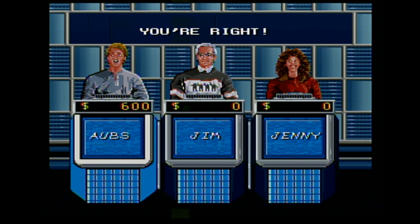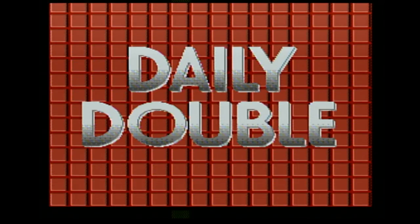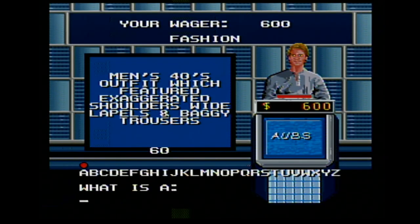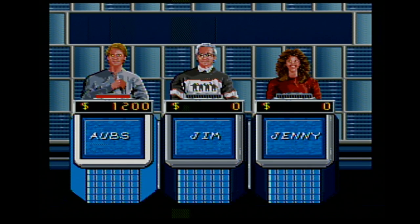Could we have fashion for 400, please? Daily double. Men's 40s outfit, which featured exaggerated shoulders, wide lapels, and baggy trousers. What is a zoot suit? Fashion for 500. The answer is French for fine sewing. It refers to high fashion. What is haute couture?